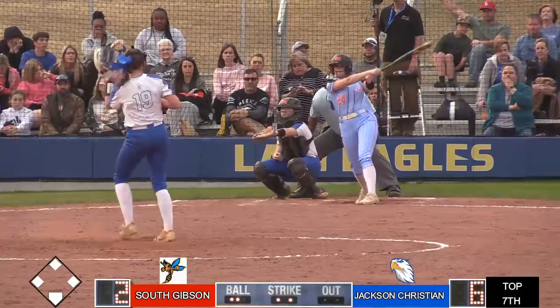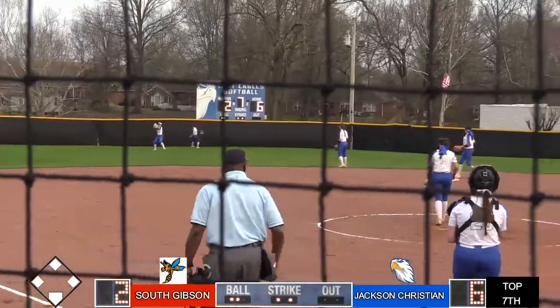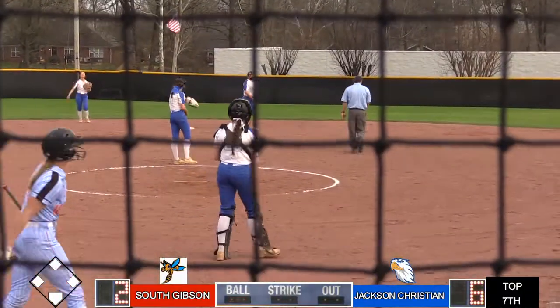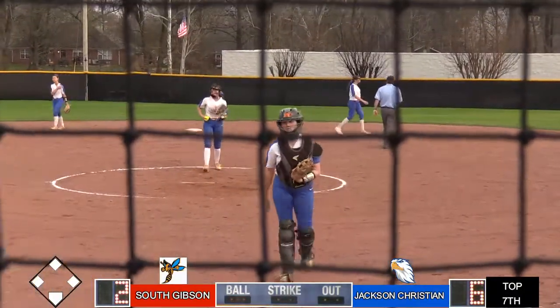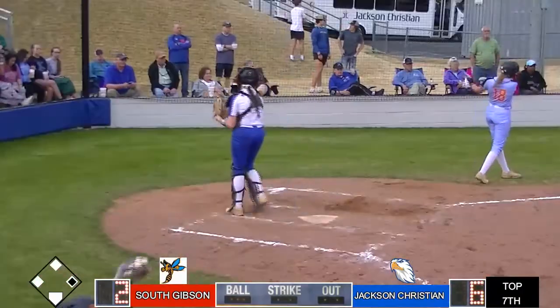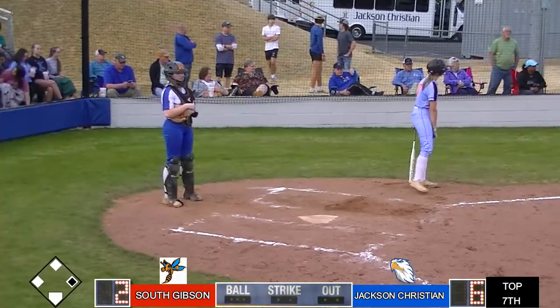Here's the 2-2 pitch, drilled to center field. It'll get down. Dean goes over to cut it off and does, and will hold the hitter to a single. So Pickard is on with a single. I don't know if they will run for her or not. With her being the pitcher, you can run for. So Pickard gets a hit.